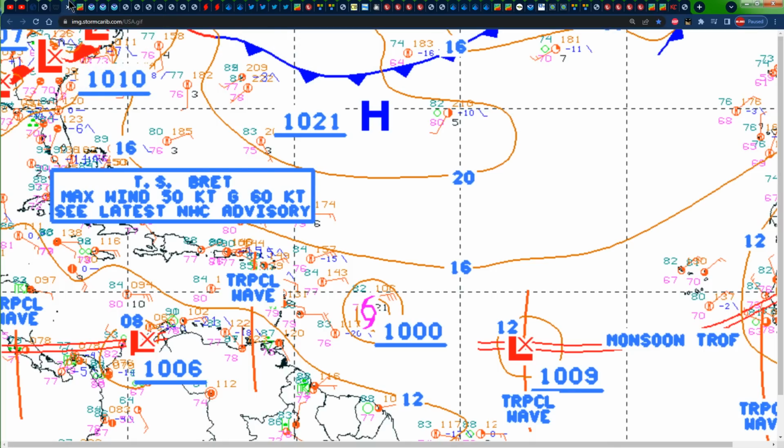Alright, so let us take a look at the surface map of the Atlantic for this evening. You can still see that the entire Atlantic basin is being dominated by that ridge of high pressure. So everything that's to the south of that high pressure will be pushed off towards the west until that high pressure is eroded by multiple troughs, which is going to be responsible for dragging Invest 93L towards the north, while the systems that are already to the south of this high pressure, like this tropical wave that has just entered the Caribbean, not to mention Tropical Storm Bret, will be moving towards the west along with that high pressure.